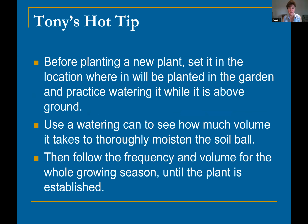Now, Tony's hot tip is wonderful. He came up with this many years ago so that you understand how much to water a tree or a shrub. You want to practice watering it when you get it home, with a watering wand. And my favorite, when we go back to the larger screen, I love the watering wands with a long handle. I love the Dramm because it has a thumb control, and you push it on and off. I've got a slide of this I can show you better, but you want to invest in a long-handled watering wand, and you stand over the plant and hold it right over that root ball.